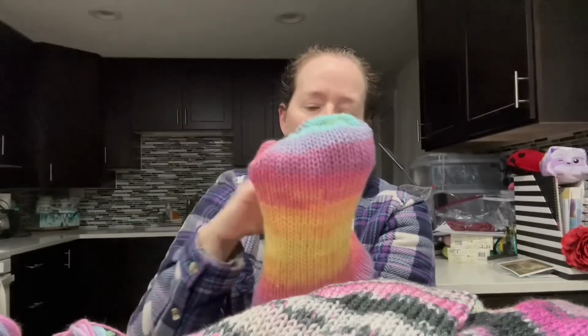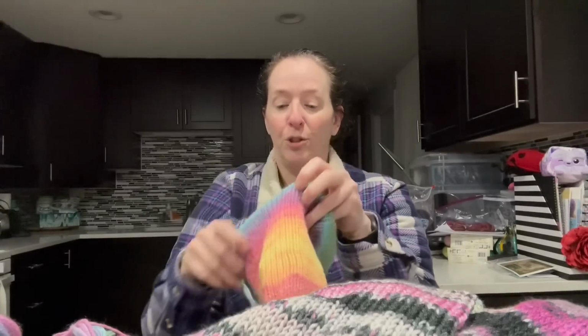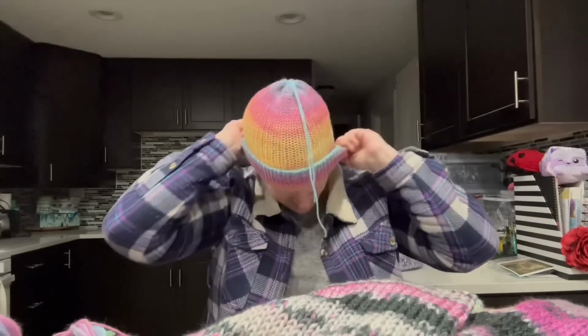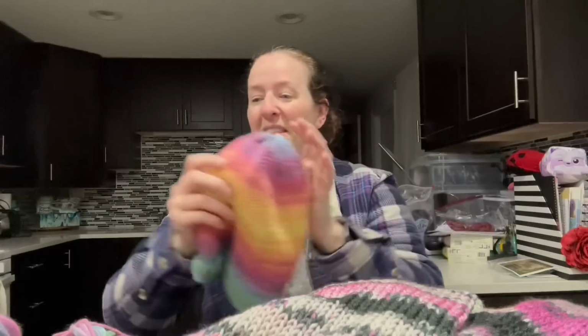So I did leave the strings in there in case I wanted to attach a pom-pom. And I'll show you what this one looks like. I think it's going to be too small. Yeah, this is definitely a kid size hat because it barely fits me and there's no slouch and no brim. So that was that one.